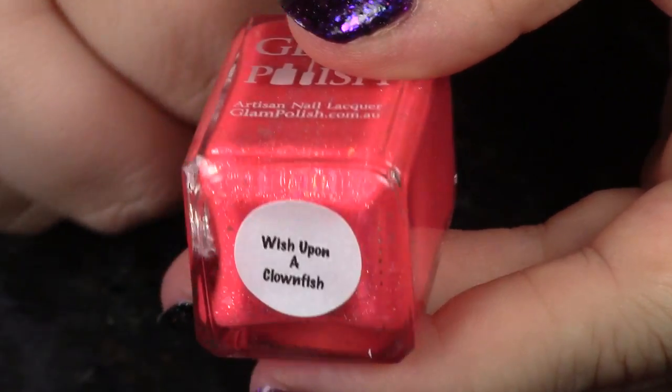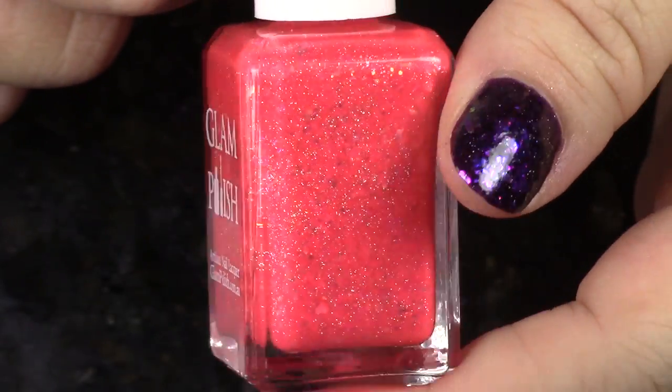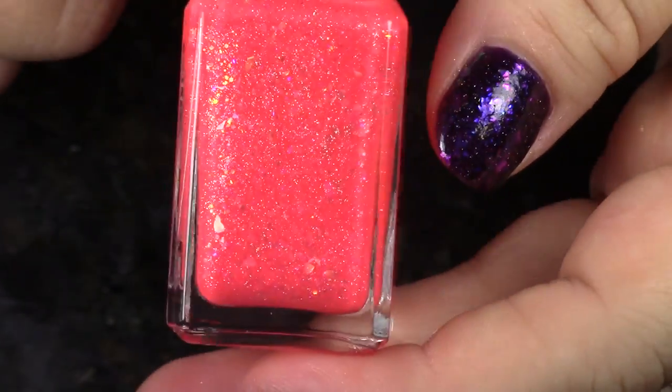This one's perfect for this collection because it's a coral, and a really, really bright coral too. This one's called Wish Upon a Clownfish, and it's described as a watermelon jelly, how fun, huh? With red to gold iridescent flakes. Those are really, really bright, by the way. They look so cool in this polish.